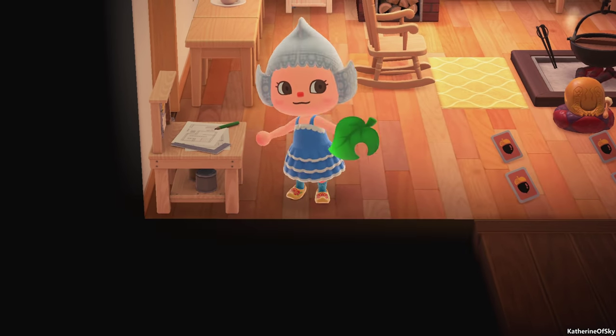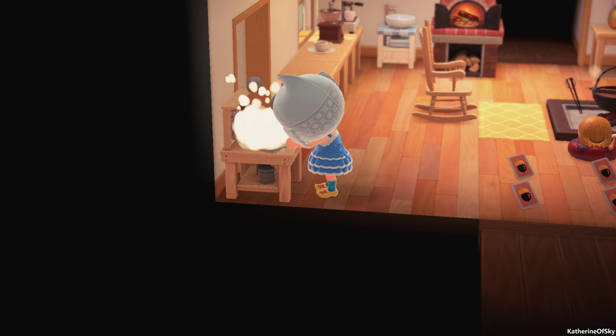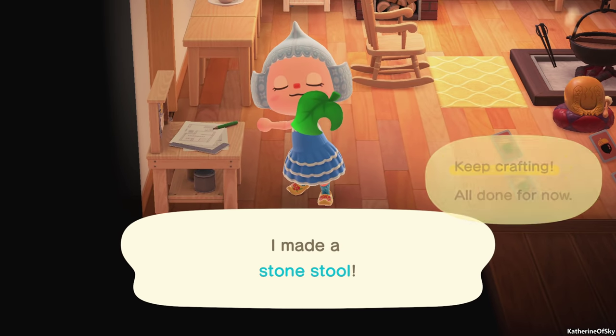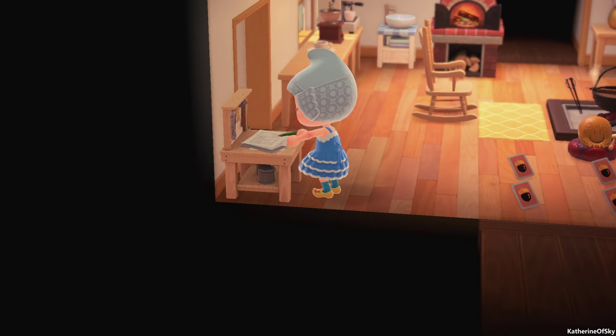Okay, let's make four of these, maybe? So I think these might look okay. I think so. Yeah. Well, we'll figure it out. And if nothing else, we can always sell them to the Nook brothers. They're quite happy to take these items off my hands.